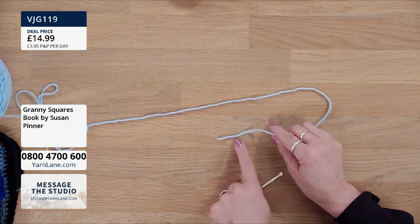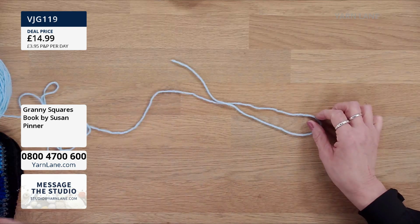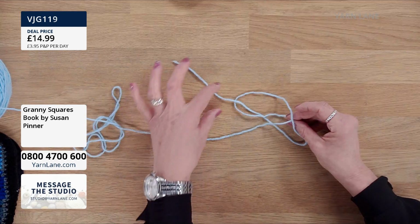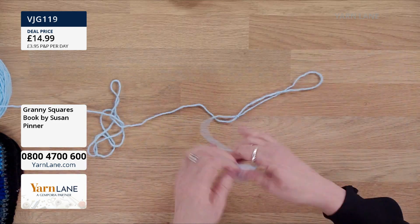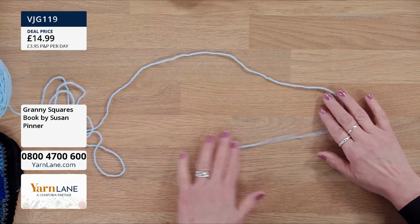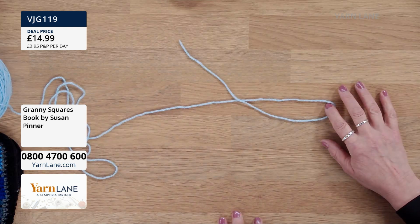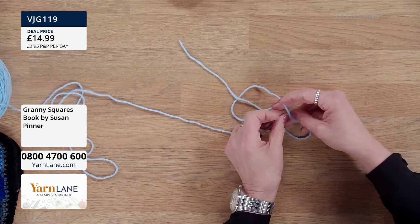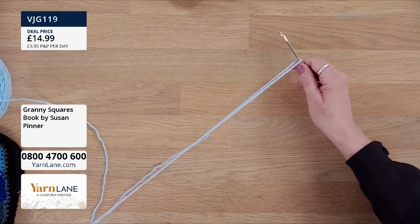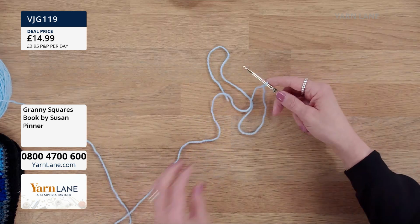So you take your tail and place it over your working yarn. Then you pull the working yarn through that loop you've just created and pull it. I'll show you that again. There are different methods; this is the method I use. You take your tail and place it over the working yarn, then feed that working yarn through the loop and pull it tight. Now you can see that if I pull the working yarn, that loop gets much smaller.